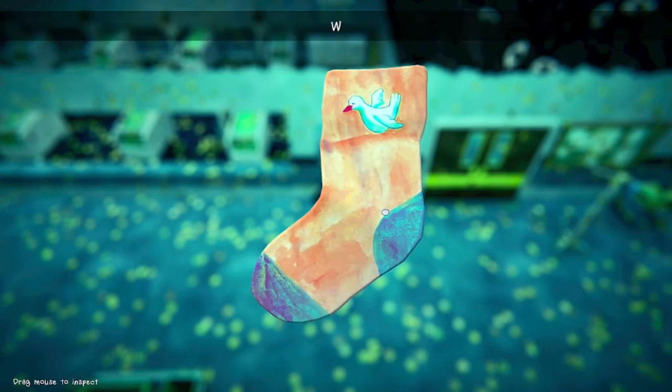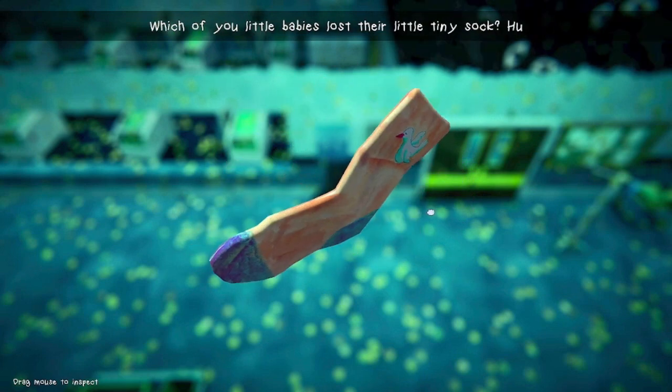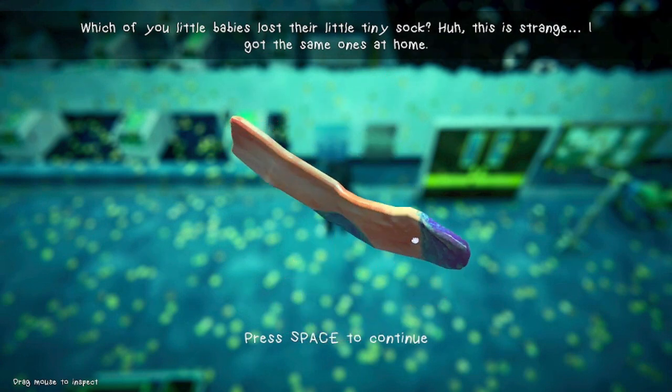Oh, a sock. Which of you little babies lost their little tiny sock, huh? This is strange. I got the same ones at home. Uh-oh.